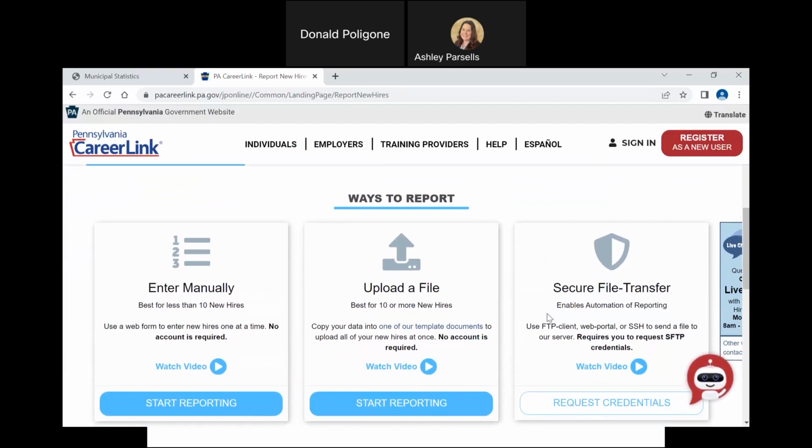Click the appropriate link under the Ways to Report section to start the reporting process. Follow the instructions on the page to complete your reporting requirement. For additional questions on new hire reporting, please contact New Hire Customer Service by phone at 1-888-724-4737, by using the live chat feature provided on the program homepage, or by emailing the CareerLink office at ra-li-cwds-newhire@pa.gov.